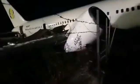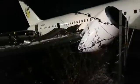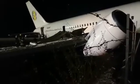I'm going to try to get closer. And you can see the part of the engine there, completely damaged, also stuck in the sand here at the Cheddi Jagan Airport. The emergency crews were quick in response. As you know, there's a fire service based here at the airport. And so they were able to rush out here, get the passengers off. Some of the passengers have contacted their families to let them know they're safe.